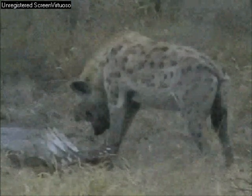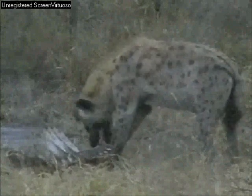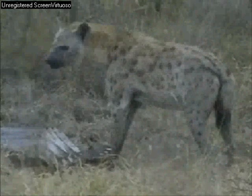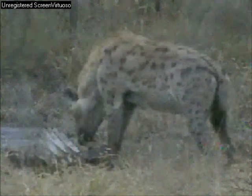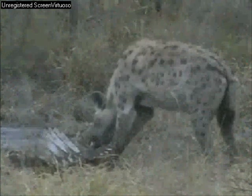Something else they'll often do, if you look at the design or the build of this animal, even though this one's got a relatively full belly, you can see it's got very strong front quarters, the neck and the shoulders, very powerfully built. What they'll often do is carry food away. If they have den pups, they'll carry food back. Something the brown hyenas also do a lot, and they can carry carcasses for long distances.